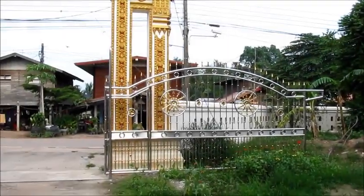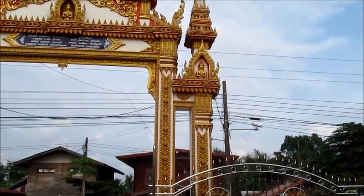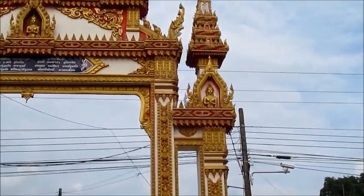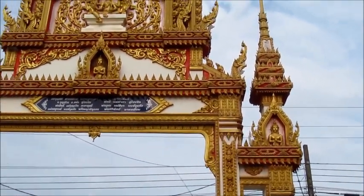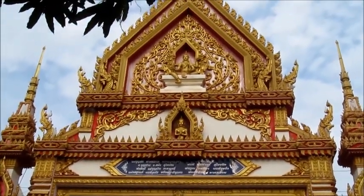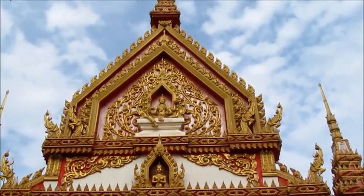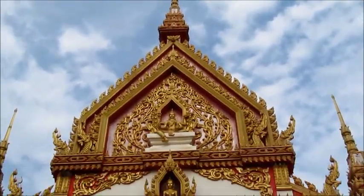They have a new beautiful gate. Goodness, it keeps going up. Okay.